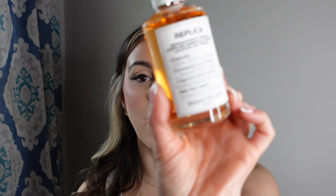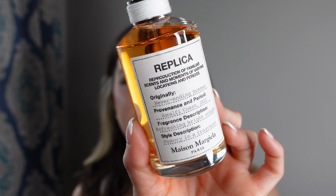Next perfume. When I got this in PR, I was like, I don't know if I'm gonna love it, because I don't necessarily love perfumes from this brand, but you guys, oh my god. This is from Replica. This is their Neverending Summer. So this says it's originally Neverending Summer. The period is the Amalfi Coast in 2022. Fragrance description, refreshing and bright orange. Style description, memory in a fragrance.